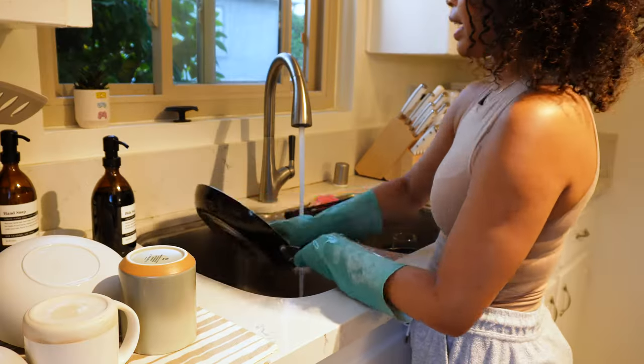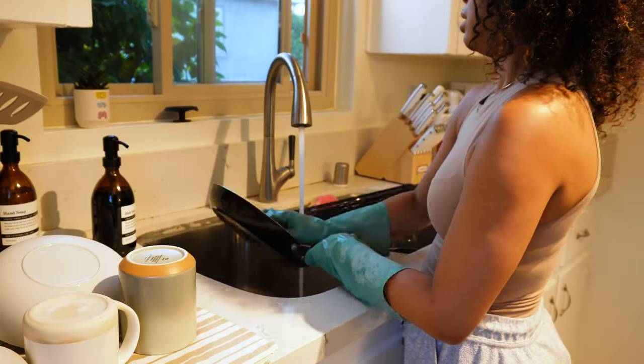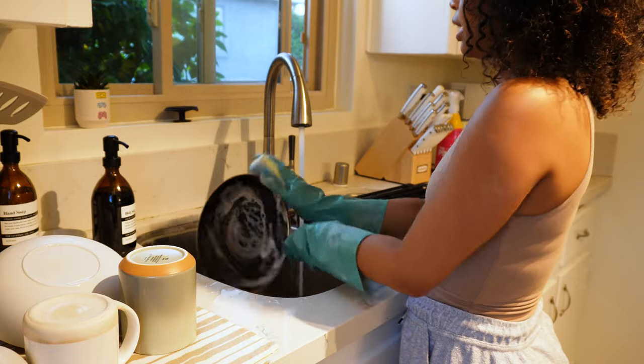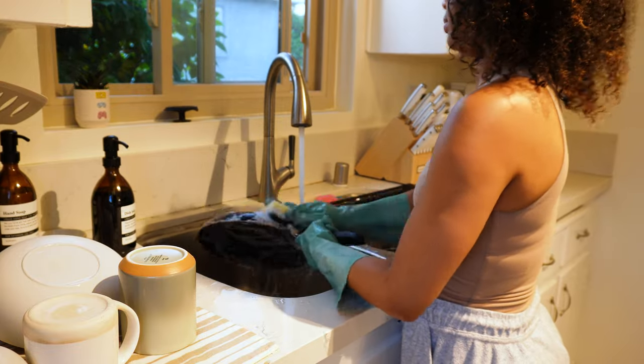I'm a first time homeowner, so I need to figure this out. And I feel like a dishwasher will just be so much better for my tenants and all around. So I'm happy to get a new one.